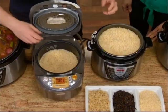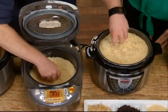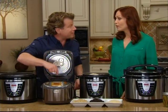Now let's compare the Power Pressure Cooker XL to a rice cooker. Look at the results. Fluffy. The quality seems about the same here. The difference is we made ours in 6 minutes. They made theirs in an hour. Really? Yeah. Okay, that's a lot more convenient.